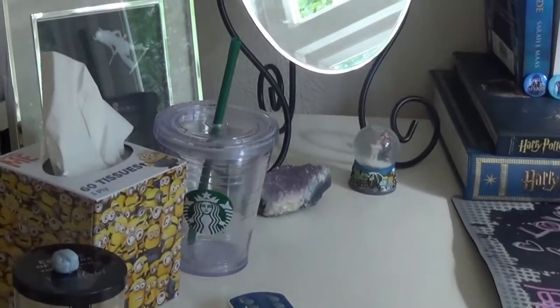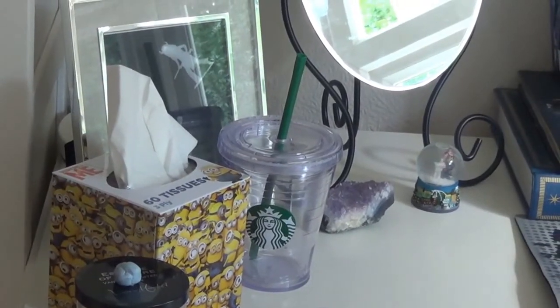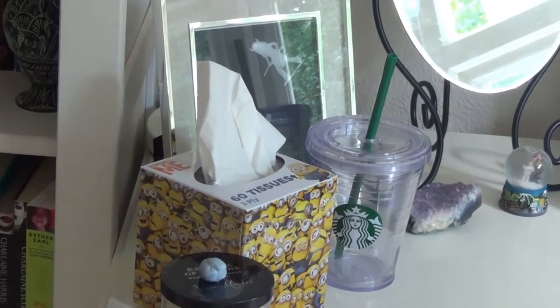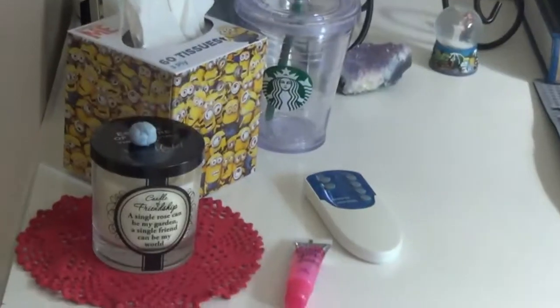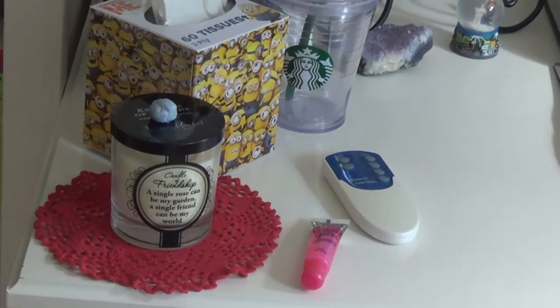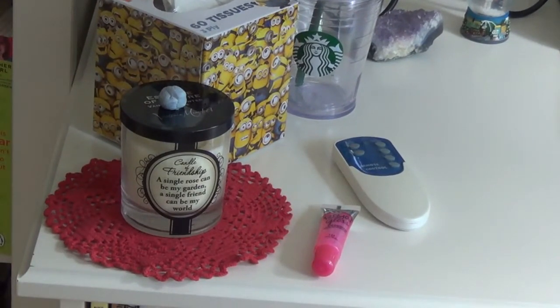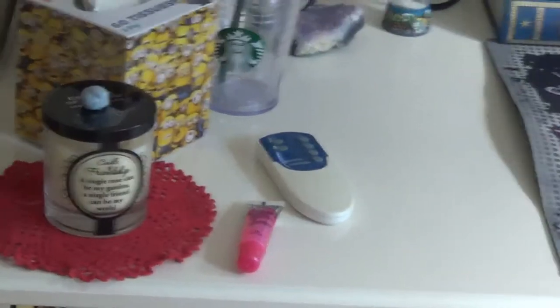Then I have my little Starbucks mug, that is a reusable one. Then I have my Minions tissue box, which I got from Superdrug, yeah. Then I have another one of those red things and a candle of friendship, which I got from my friend for my birthday, so thanks, and it smells like vanilla, yay. And I have a blob of blue tack on top of it for some weird reason. And I have the lip gloss I'm wearing currently and my remote for my lamp slash fan, yay.